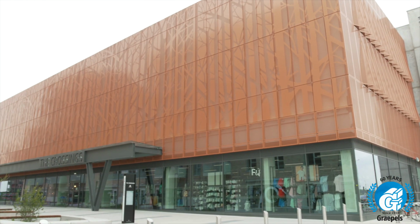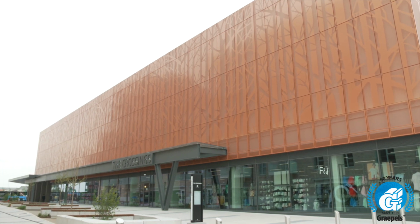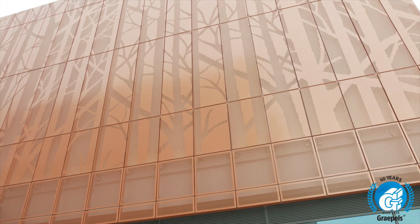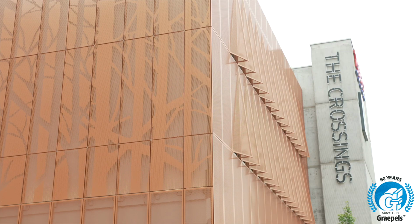The job actually exceeded expectations. The partnership between us all worked very, very well. Everybody was happy, from the architects through the main contractor, the facade consultants, all of our suppliers, and even the installation team, who were impossible to please, were very pleased with the way it went.